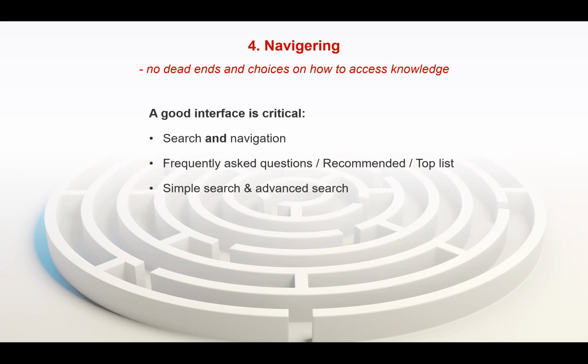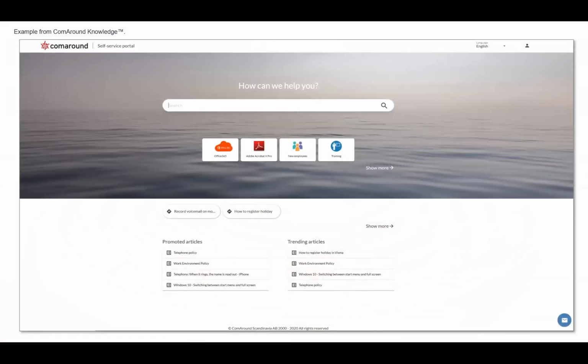And I will show you a couple of examples from our tool. On the top, we have the search, and in this case it's the primary function, since we know that people are used to searching, and that's what they expect to be able to do. So the search is a strong feature in this view.